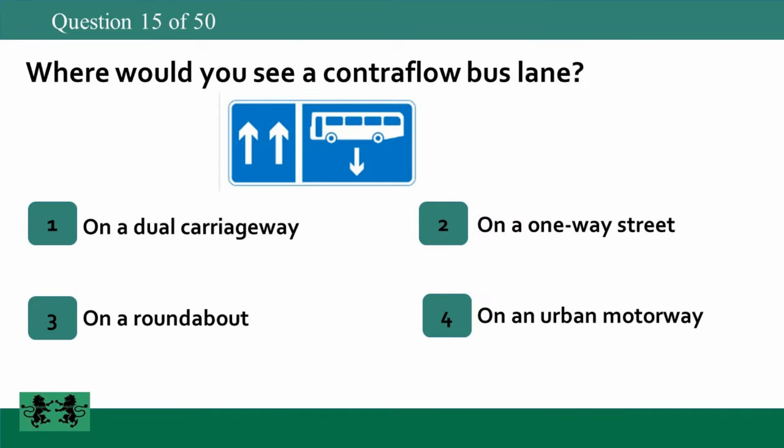Where would you see a contraflow bus lane? 1. On a dual carriageway. 2. On a one-way street. 3. On a roundabout. 4. On an urban motorway. The answer is 2. On a one-way street.